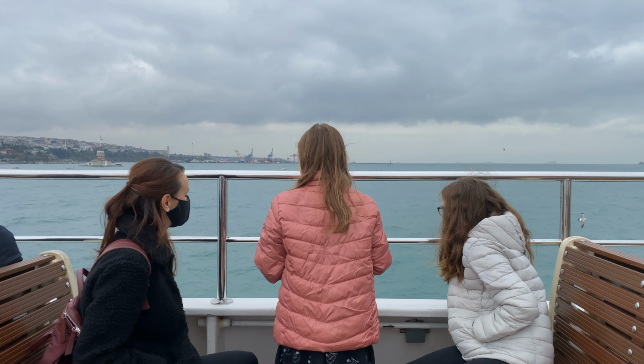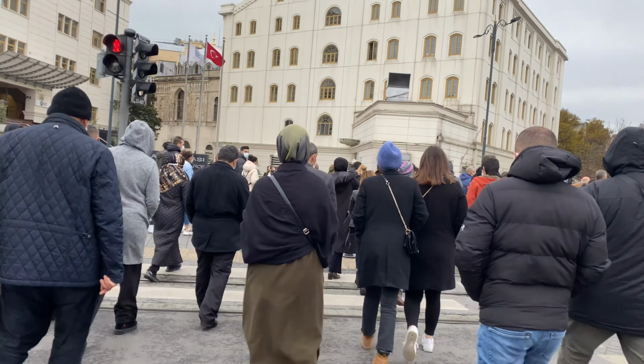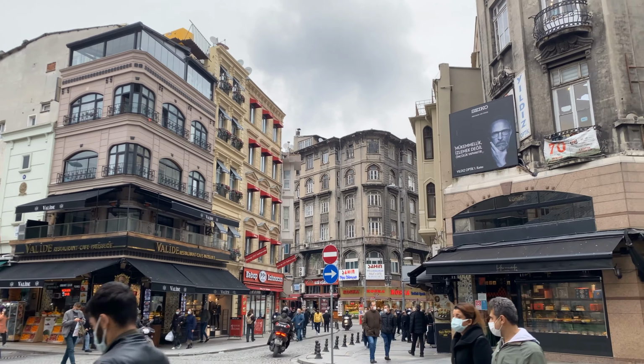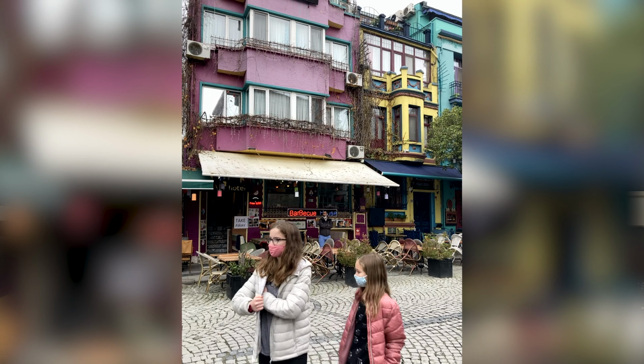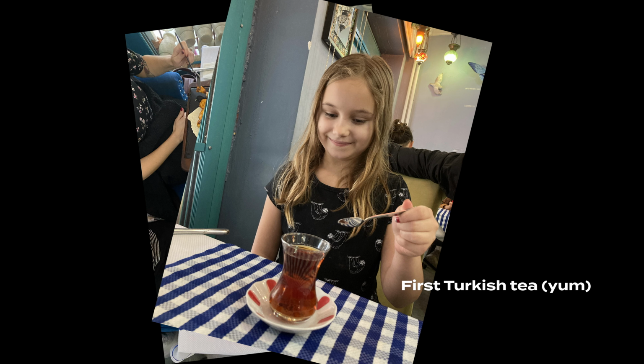We got to the ferry port on the European side and just kind of started walking, and it was really pretty. I wasn't expecting the types of architecture that we saw. You could tell it was old and worn, but it was still really beautiful. We were walking around, we found a place to eat, which was really, really good. So good. It was traditional Turkish food. I think Turkish food is my favorite right now. It's for sure our new favorite, because it's just grilled and fresh. Yeah. So good.